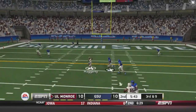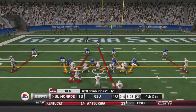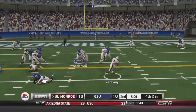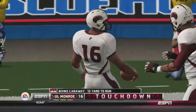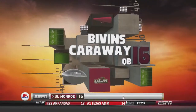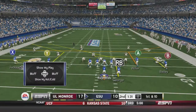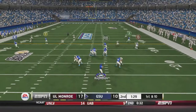Third down and 9 now for Louisiana Monroe. Caraway back to pass here. He's going to fire over the middle to Haggerty, and Haggerty has this catch for 9 yards, just short of a first down. 4th and inches, and they decide to go for it. Caraway keeps it on the read option, has the first down and a touchdown to put Louisiana Monroe up 17-10, and we might have to put a QB spy in on Caraway. We take over here down 7.